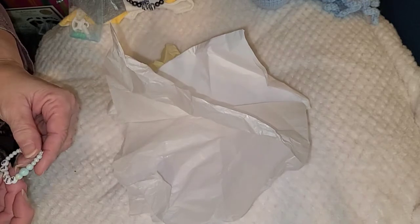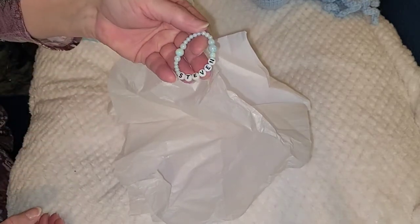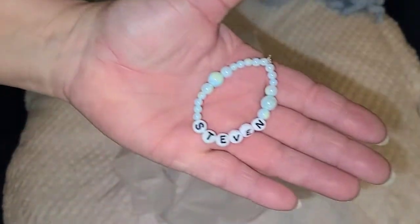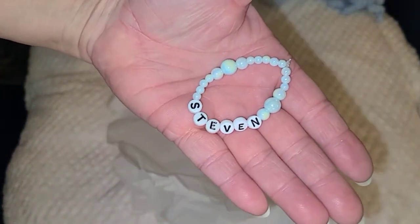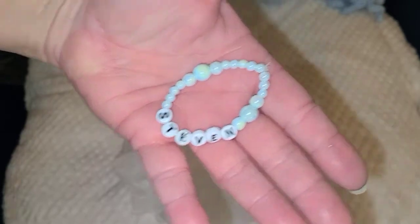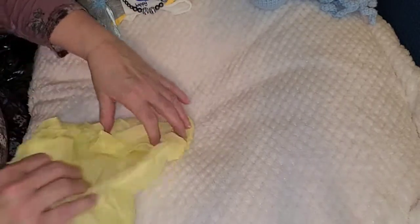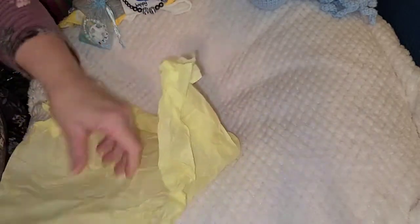Oh my goodness. Thank you, Amber. Oh, I love it, guys. I love it. Thank you so much, Amber. I'm going to put it in this little bag so I don't lose it until I can get it on him. Oh, this is awesome, girl. You did awesome. Thank you so much.